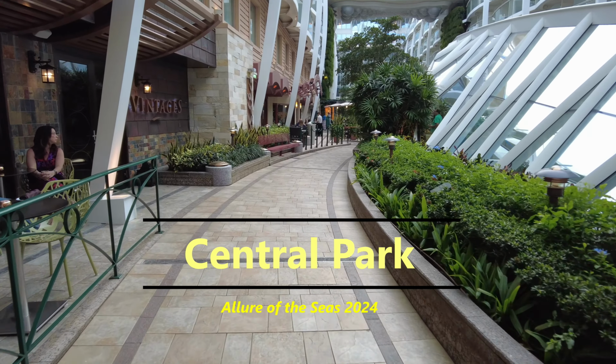You're not going to find it on anything but the Oasis-class ships, and Icon of the Seas has a version as well. This is definitely one of the more adult areas of the ship, so it's really nice to come up here and get away from the craziness.